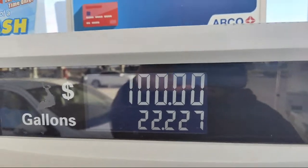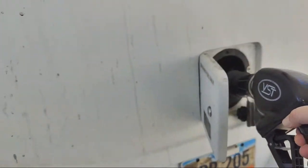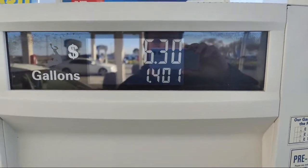No car wash. Okay, guys, so we're in here. We've already done two times, so now we're gonna hit this again for the third time and see where it pops off. This is the third time I've run this, so it only runs for $100 at a time. I did 22.2 gallons twice, so that's 44.4 gallons, and wherever this pops off is how many gallons it took me to get 445 miles.